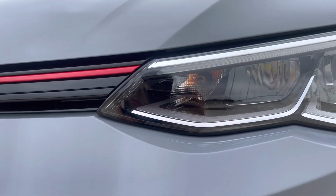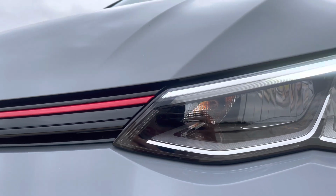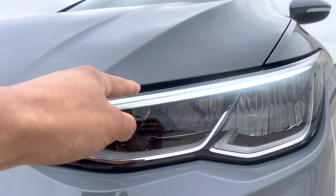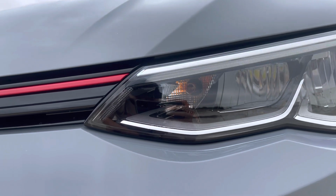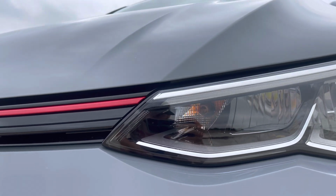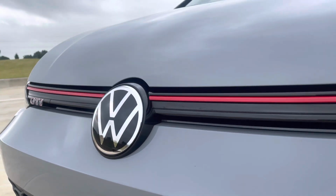Now, the one thing I don't like, you see the blinker light there. On the SE and the Autobahn, the blinker is integrated into the daytime running light, which looks super European and super sick. So I kind of wish that they had that on these, but they don't. But regardless, I still really like the front end.